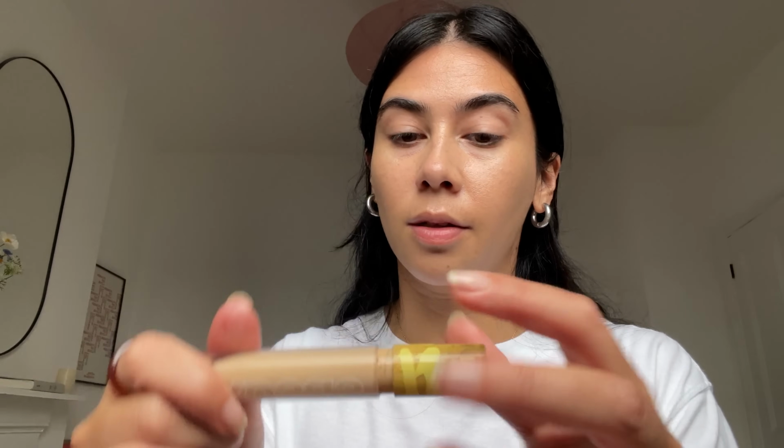I'm going to do a little bit of this concealer. You're going to need 2 or 3 things. You can make it work with 2. A dark brown liner, some kind of chocolatey brown eyeshadow.